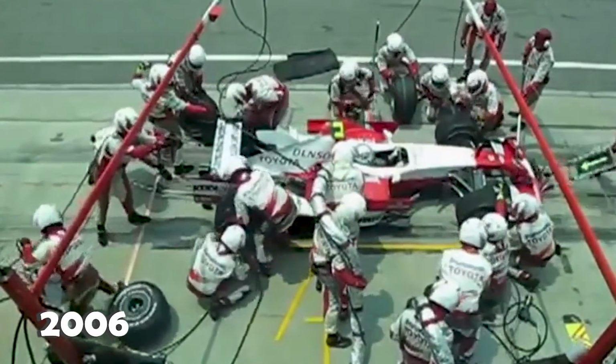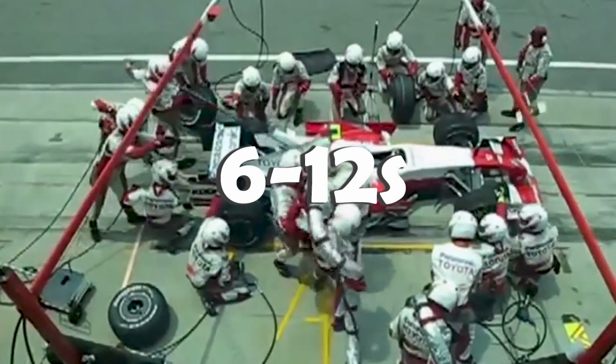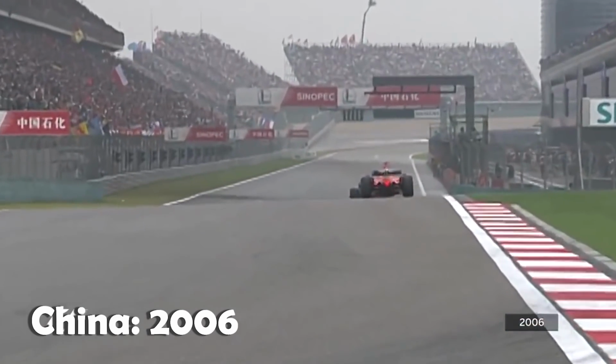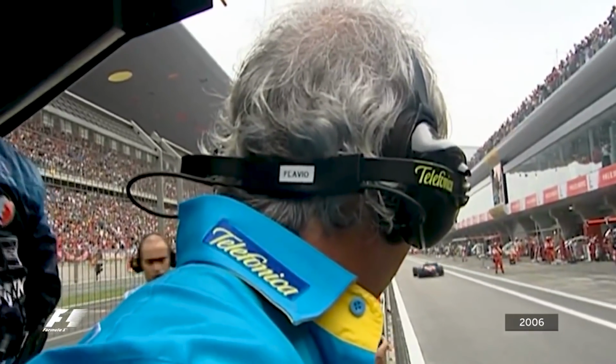They usually lasted between 6 and 12 seconds, depending on the amount of fuel being pumped into the car. Again, the entire strategy was based on how much fuel, how much time you spend with the car stopped, versus how long you can run without stopping. How much heavier or lighter are you willing to go in order to win? All of this made for great strategic battles between teams and their different pit stop times.